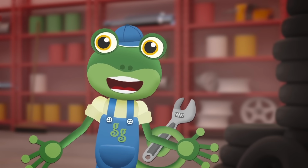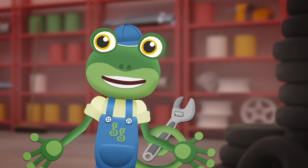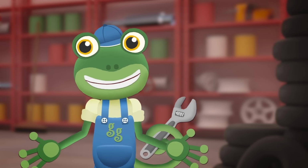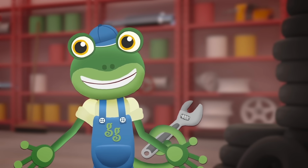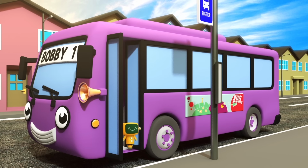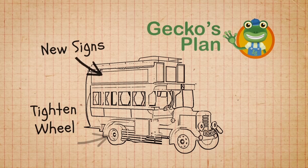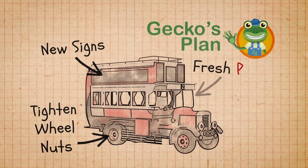I know you feel tired and sad, Oscar, but I don't think you're ready to retire yet. Perhaps you just need a new job. Why not let Bobby take all the passengers to work and school? And you could become a summer tour bus, showing visitors all the sights and sounds of the town.